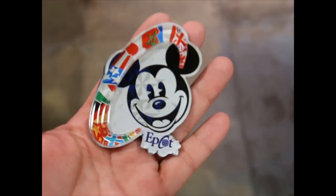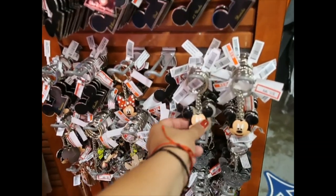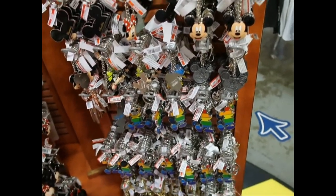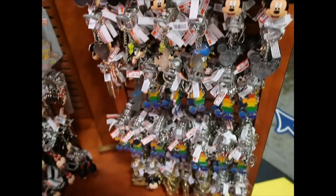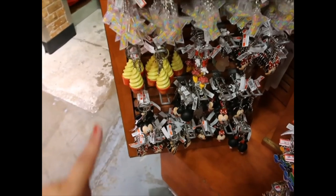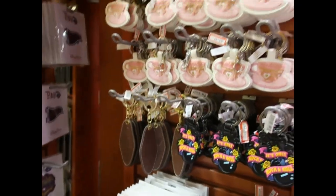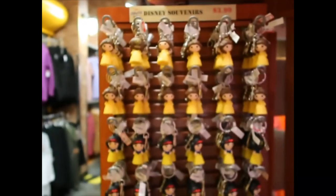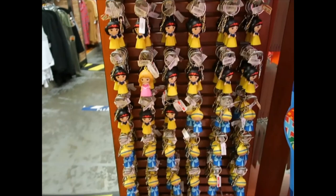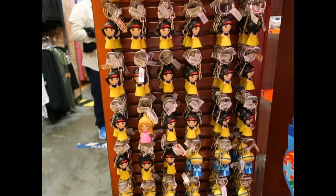Epcot magnet, $3.99. They have more keychain options at this location. I can't remember if they had this one last time, and Minnie Mouse. I think they've had them at the other location, but not here. But now they have also Donald and Goofy. They still have those big head ones. Dole Whip, mini parts, some letters. All this we had seen before. These were $3.99. They had all of them at Vineland a couple of weeks ago. They don't have any more there, but they have these here at least.